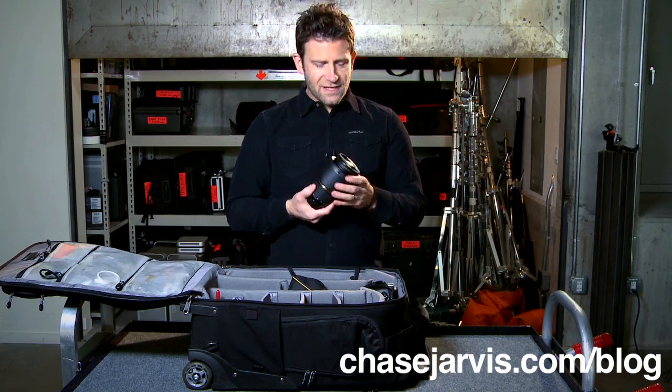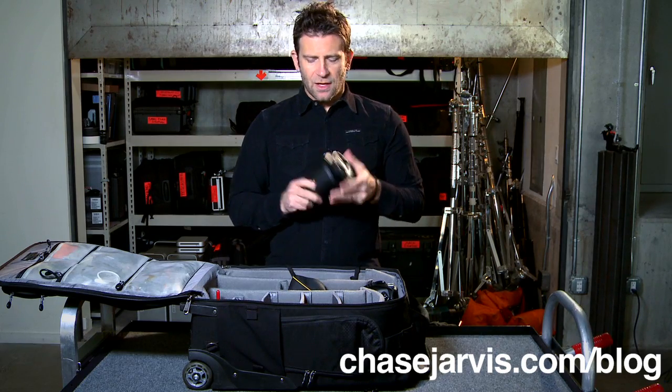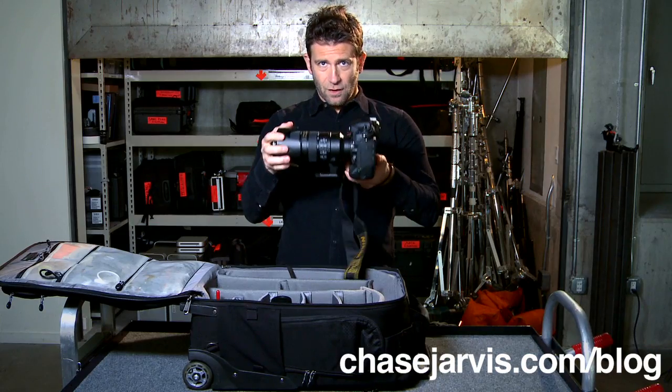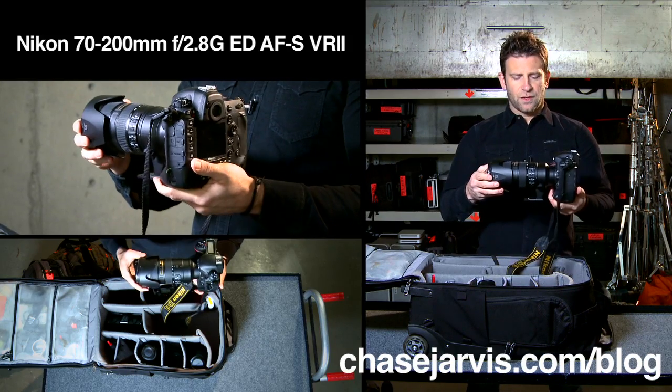The 24 to 70 2.8. This is probably the biggest workhorse in our bag. That zoom range is really comfortable and allows you to cover a lot of ground. There's another D4. I should say that we never travel without 2 bodies, 1 a backup. You gotta show up with enough gear to get the job done, and you have to have backups in case something goes wrong. And attached to that is the 70 to 200 2.8.